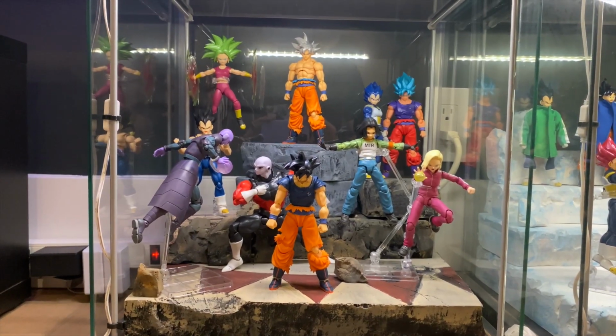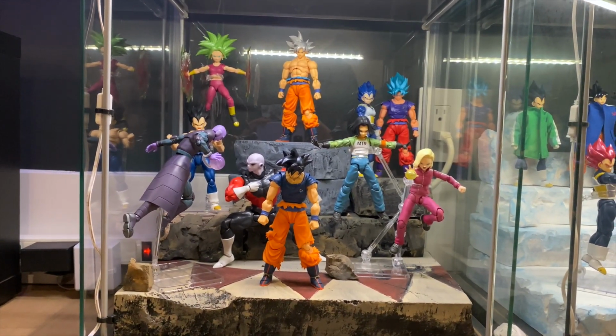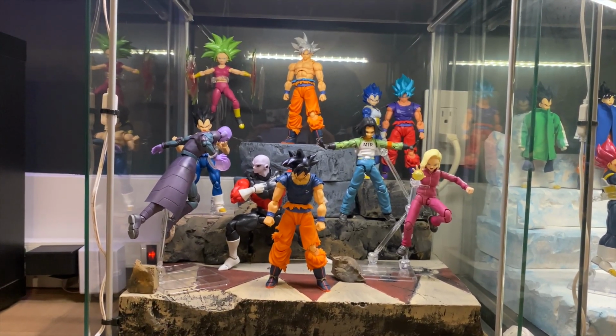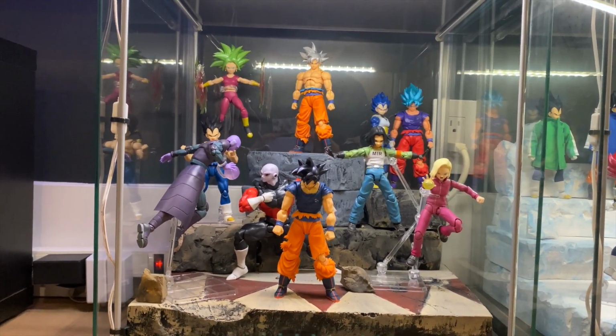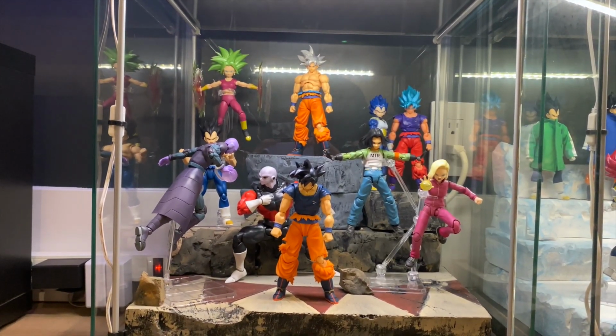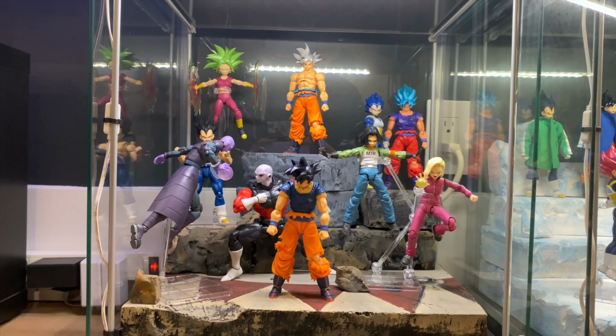All right, guys, here it is. This is, I think, officially the crown jewel of my collection. This is the first shelf I can say is totally 100% full. If I wanna keep everything kind of dynamic, with people flying in the air, fighting, whatever, I literally can't fit any more figures in here.